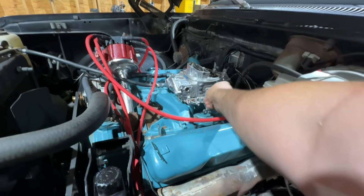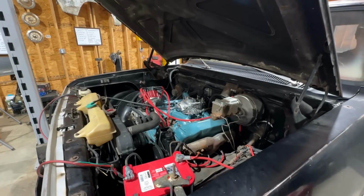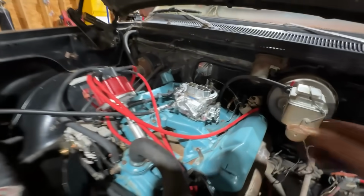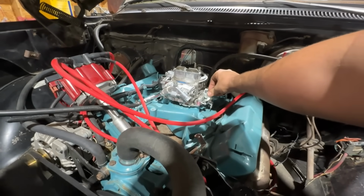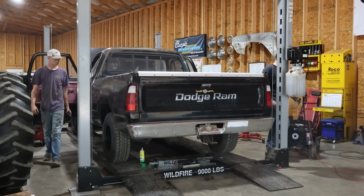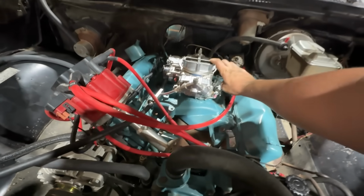Let me pump it up a little bit. It's full of fuel. Go ahead. Sounds like a dirty car. Well, let me try and keep it running. Oh, go ahead. Sounds good, but the manifolds leak. Try again.